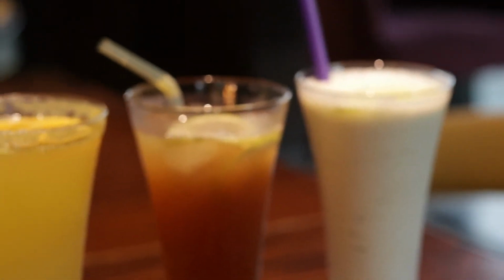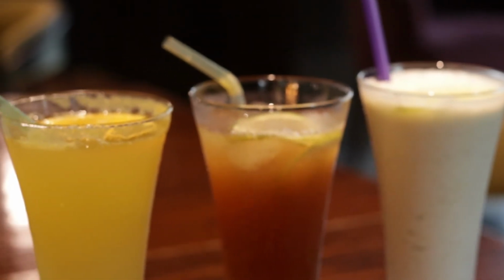For drinks, we got guava lemon, iced lemon tea, and orange fizz. I tried the guava lemon. It's amazing. This is made of vanilla and mint.